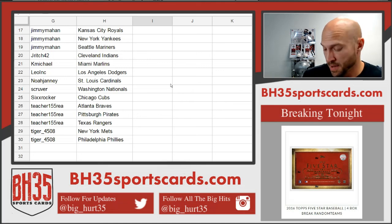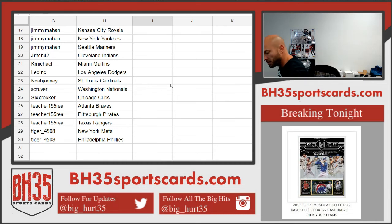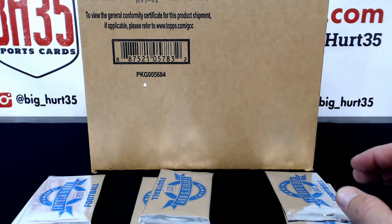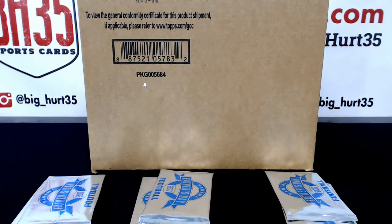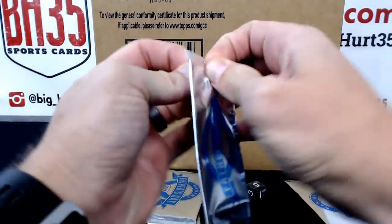Got a couple Father's Day packs to rip for some of the guys that joined the filler. So we'll do those real quick before we start the break. All right, Tiger, you're up first. This will be 1-2, this will be 3-4, this will be 5-6. Five. These are Tigers. 4-5-0-6.